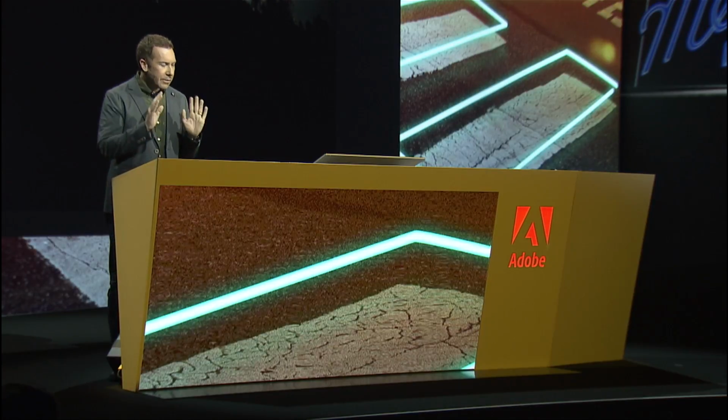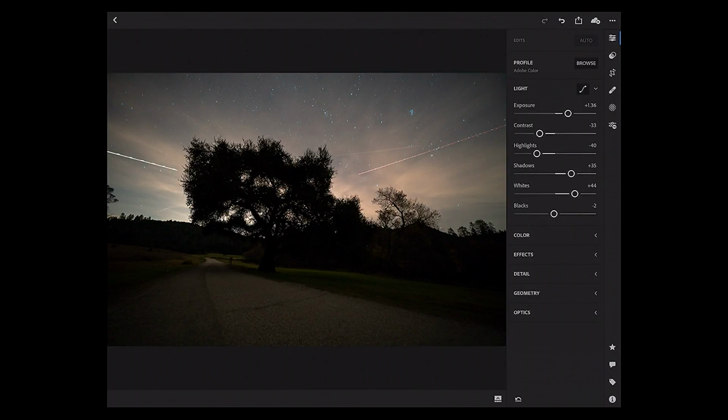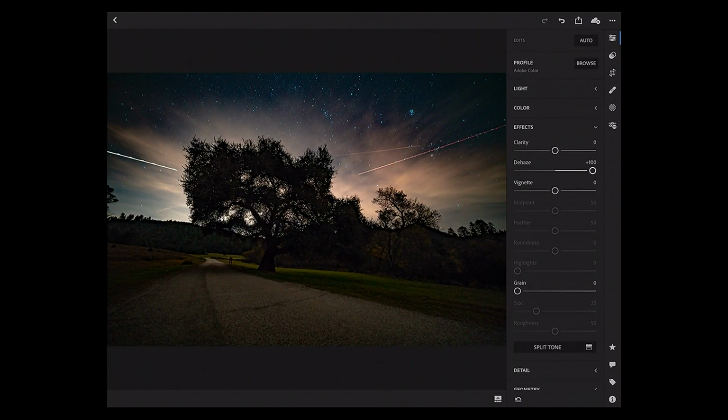All right, so let's go with a little more serious editing here, something even trickier. This is a 42 megapixel image off of the Sony a7R III. And again, I'm going to start with Auto. Great. Open up the shadows a little bit. OK, looking better. Now I'm going to just use that dehaze tool, and it cuts through all that atmospheric haze.